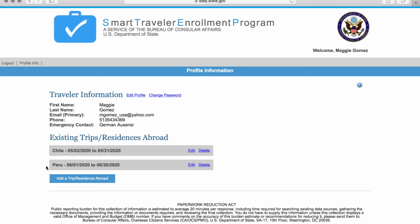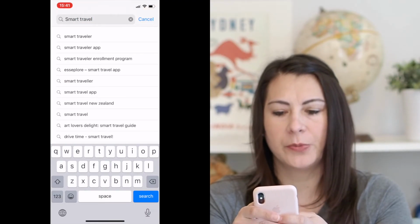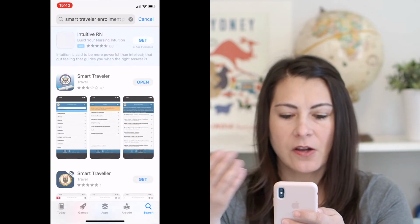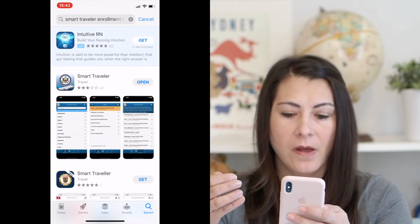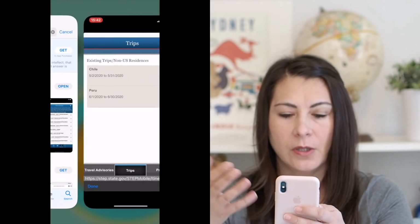And here's the best part. The Smart Traveler Enrollment Program also has an app, which is very helpful, so you can access it on the go. And for that, let's go ahead and go to the app store, and we're gonna type Smart Traveler Enrollment Program. There it is. Since I already have that app in my phone, it's just gonna ask me to open it, but of course for you, go ahead and download it.